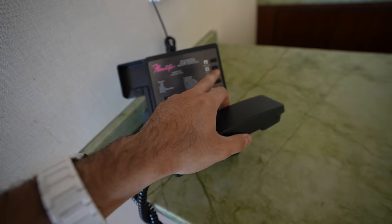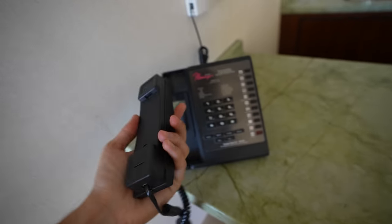Let's see. Concierge. Oh, this one doesn't work. Interesting, interesting. Flamingo Concierge is not answering right now. The mailbox is full and cannot accept new messages. To disconnect, press 1.